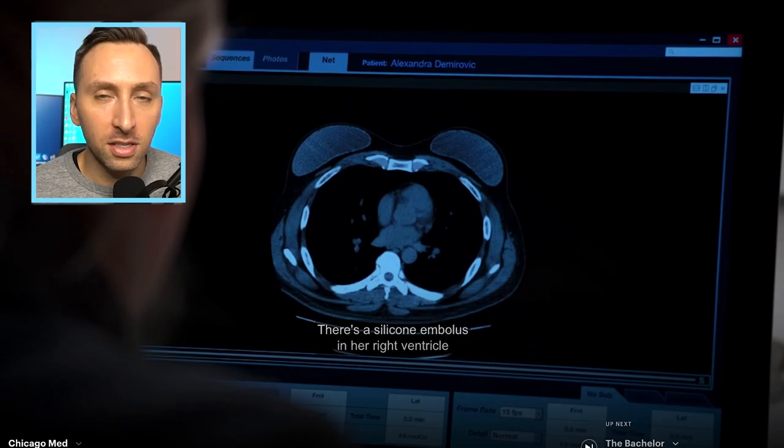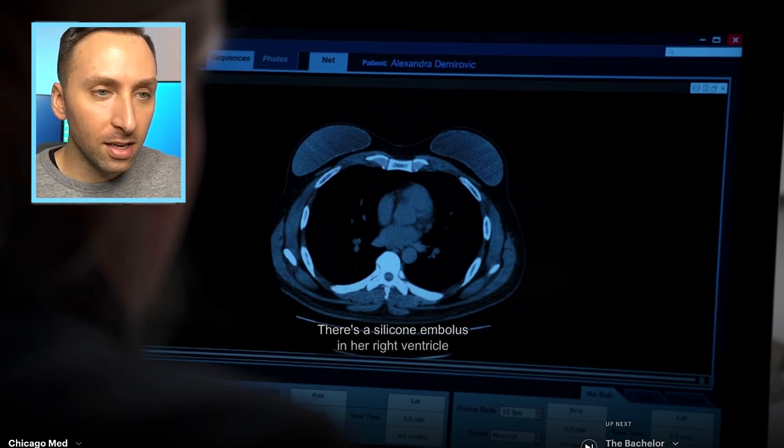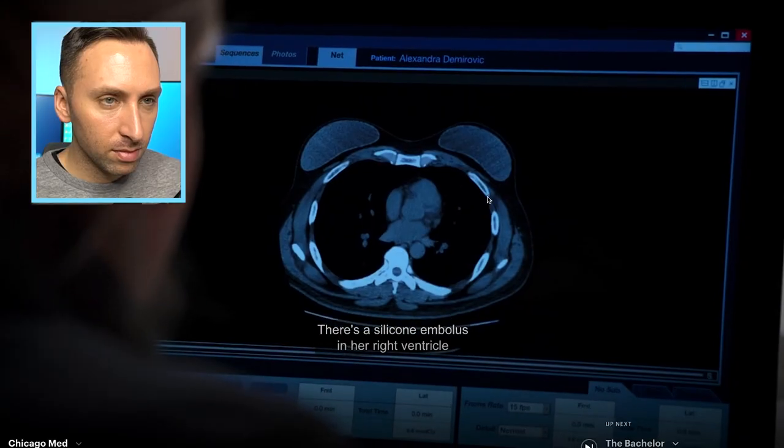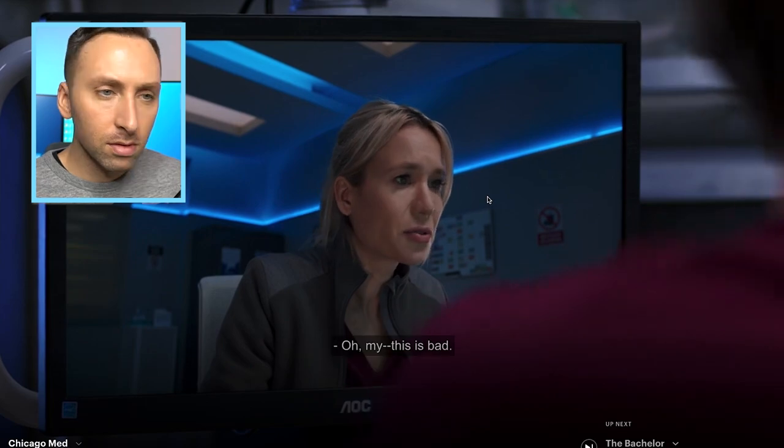Let me go back. Now she does have bilateral breast implants. So I guess she has breast implants and gluteal implants. These are the breast implants right here. Now she just mentioned that the patient has an embolus in her right ventricle, which I don't see. There's a silicone embolus in her right ventricle, partially obstructing the outflow tract. So you couldn't really see the outflow tract there, barely, but there was no obstruction. So basically, they just showed a CT of the heart with no pulmonary embolism.